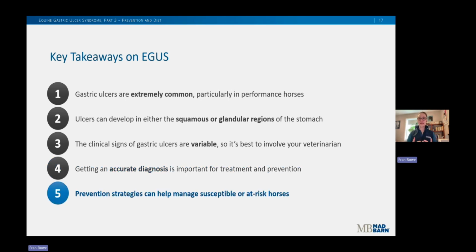Lastly, number 5, taking prevention strategies seriously can significantly reduce the occurrence or recurrence of gastric ulcers in your horse, particularly in those susceptible or at-risk horses. Obviously, not all risk factors are avoidable for every horse, but doing your best to minimize or eliminate these risk factors plays a really important role in prevention. Even making a few small changes can have a really big impact for these guys.